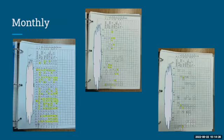So every month I would take that screener, and this is just some snapshots from my binder. So you can see I have January, February, and March here. I would make a new spreadsheet for each month. The January one, that's the one on the very left. See all of the things that are highlighted there. Those are skills that the students did not master at 80% or higher. So you're seeing a lot of yellow, a lot of highlighted on the January.